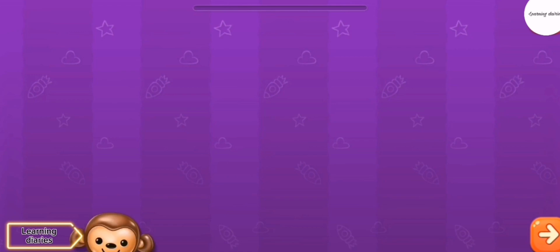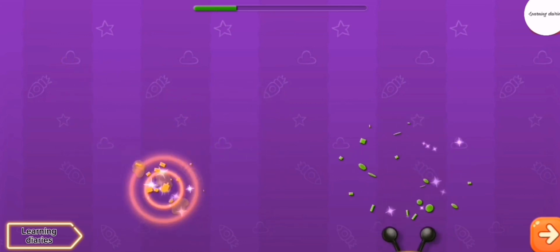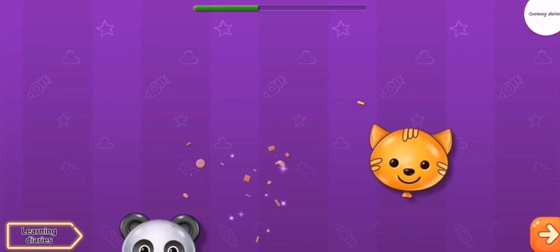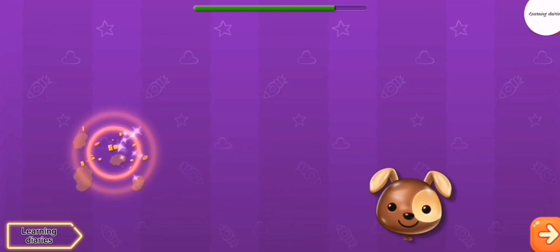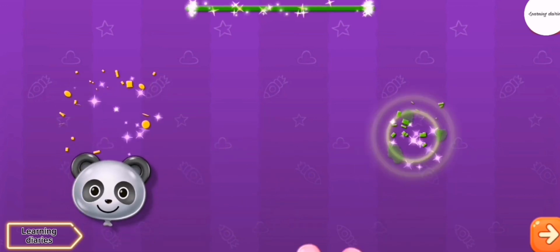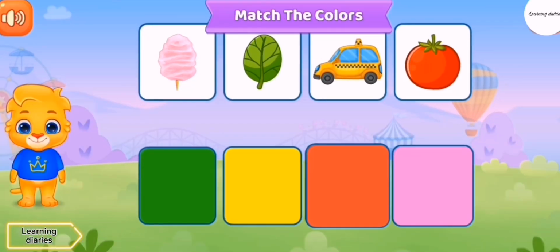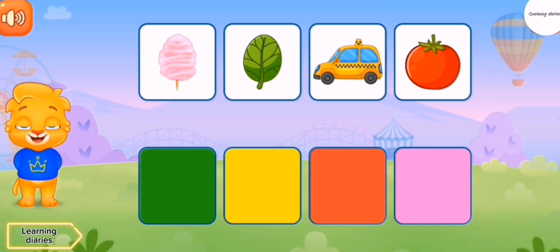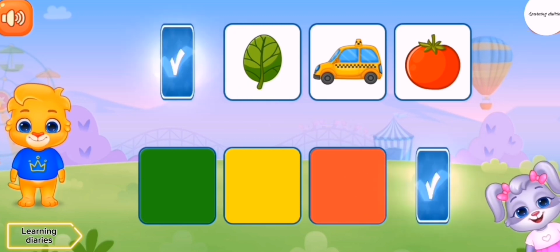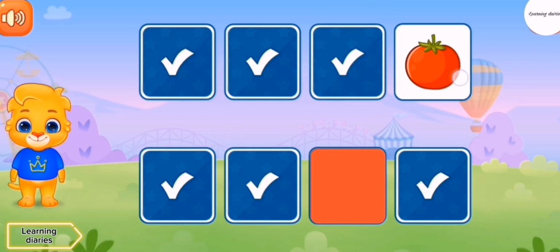Pop the balloons. Match the colors. Green, yellow, red, pink. Green. You're doing great. Yellow, red.